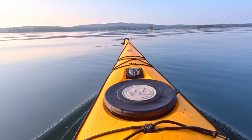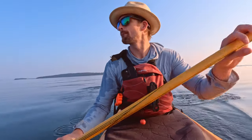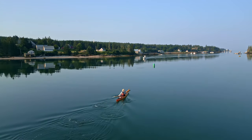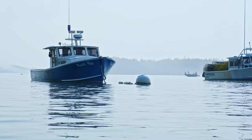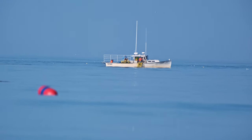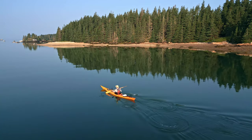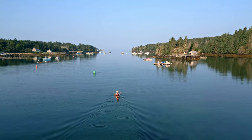Okay, let's go. The route down along the western coast of Isle Ho goes through productive working waters, and the island coastlines have year-round residences and communities. The calm waters and beautiful weather make my odds of safely and successfully paddling the nearly 10-mile open crossing to Seal Island and fulfilling my dream of seeing puffins up close and personal seem like it just might be a reality today.